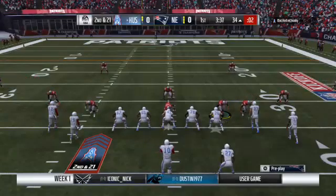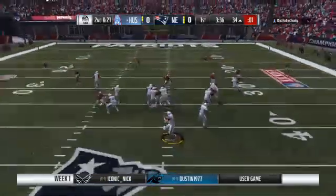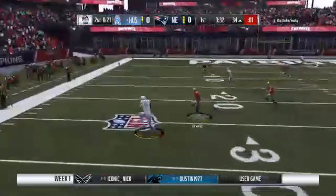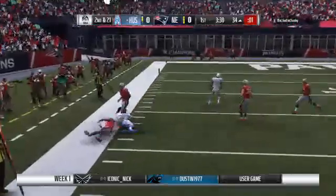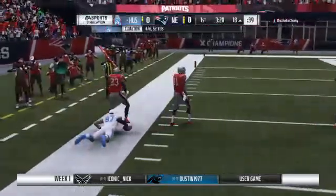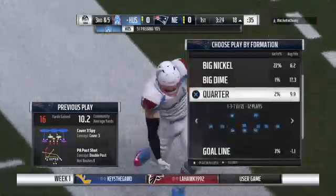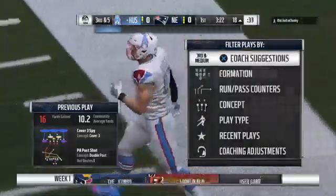Detroit! They just do get the snap off as he'll look to throw. And it's a short one here, complete to his tight end. And they'll bring him down at the 18-yard line. They get 16 out of that one, but they'll still need to convert on third.